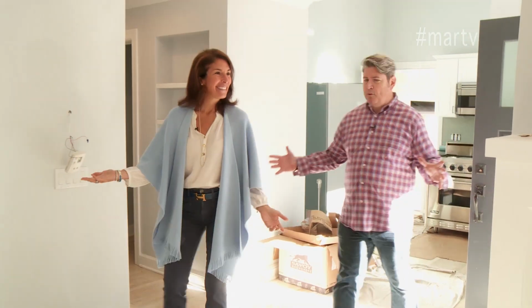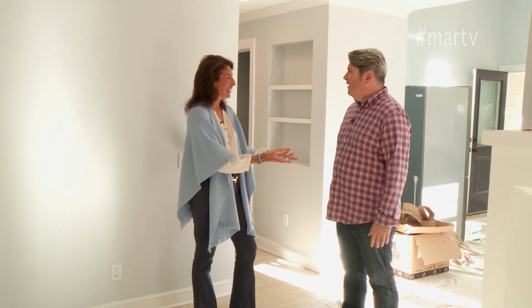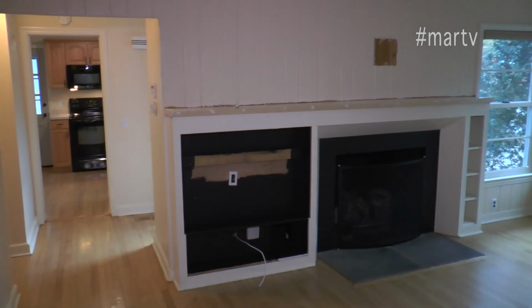So when Yvonne offered to show me around and let me see some progress, I was all for it. Wow, this is so much more open right here already. You're standing where the coat closet was. You used to only enter right here, so that made a big difference.